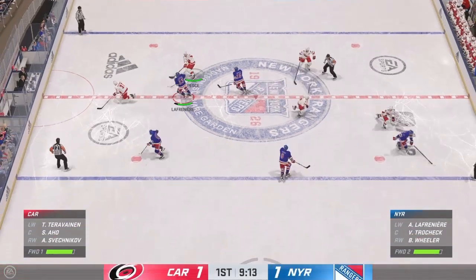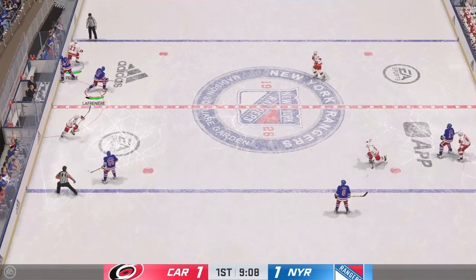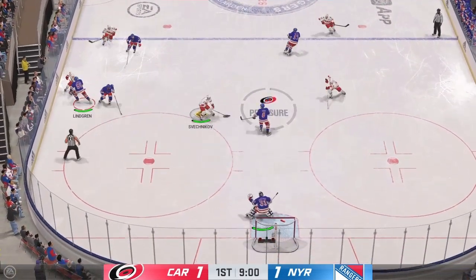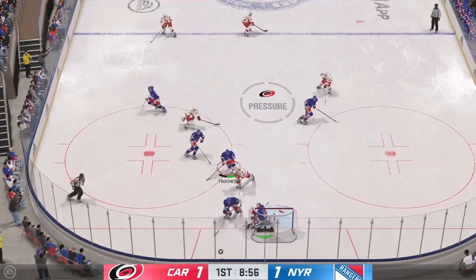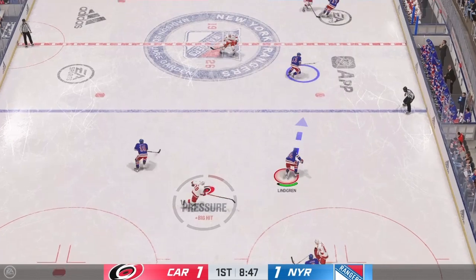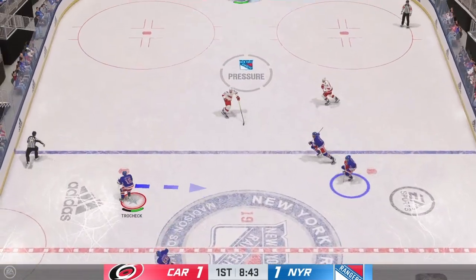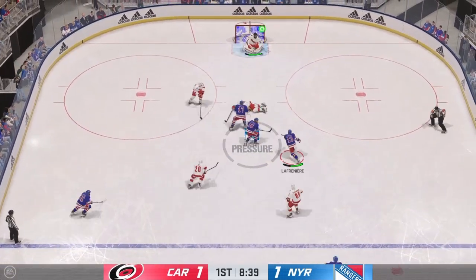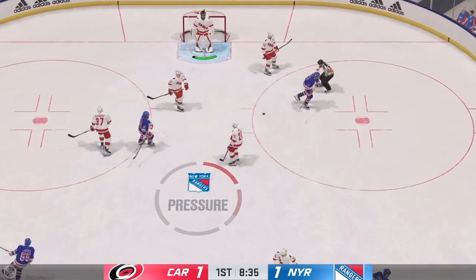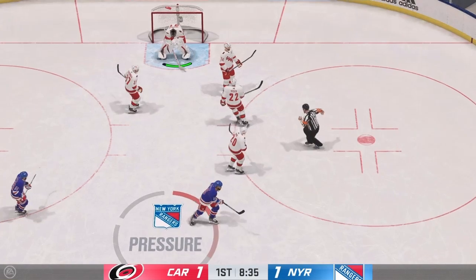Carolina's going to start off with the puck here in the neutral zone after winning that faceoff. And now he tries to get it across to Aho. Slick feed. New York's got the puck. The Rangers move the puck in the defensive zone. Here they come on the attack. Big time save on the one-timer. There's the whistle as the puck is frozen up.